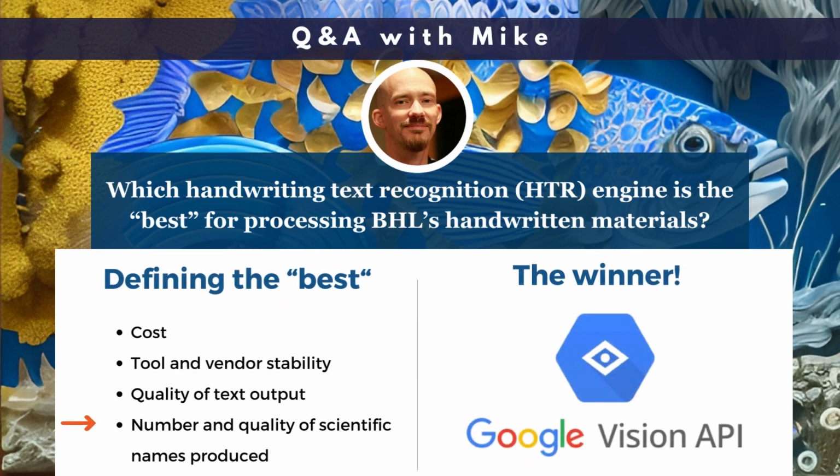For this reason, Mike Lichtenberg, lead BHL developer and systems architect, has focused on several commercial handwriting text recognition engines that can handle large-scale datasets and a diverse array of handwriting styles. In his review of Microsoft Azure AI, Amazon Textract, and Google Cloud Vision AI, Mike looked at a variety of factors, but ultimately his decision came down to which HTR engine would significantly increase the number and quality of scientific names in BHL text. After some testing, the clear winner was Google Cloud Vision.